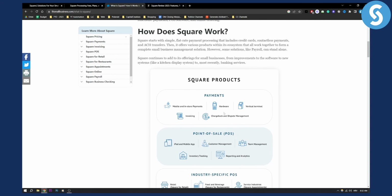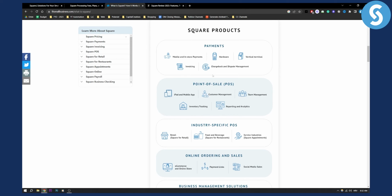Now, as you can see, here are Square's products. You have payments, mobile and in-store payments. You have hardware, a virtual terminal, invoicing, chargeback and dispute management. Everything a small business needs. You also have a POS, point of sale.